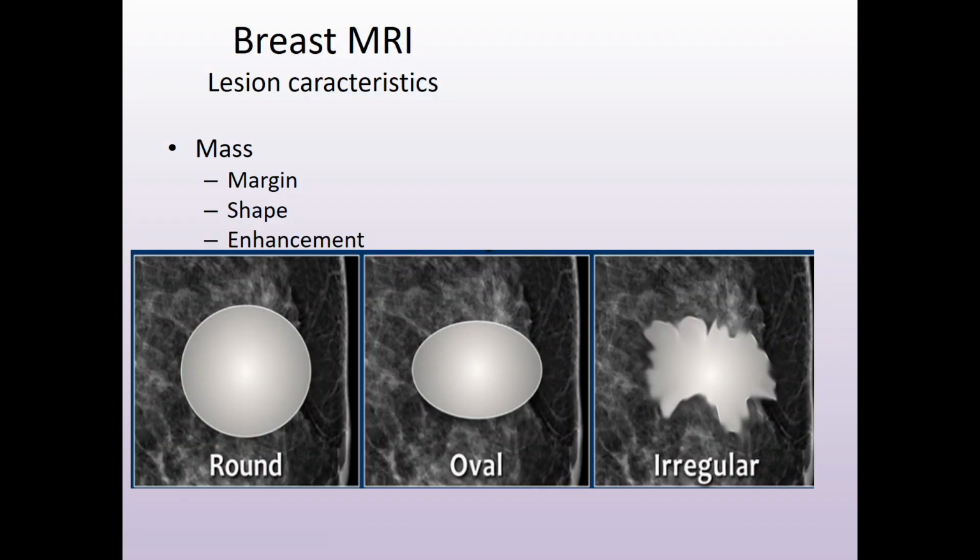The second thing we look at is the shape. Is it round, is it oval, or is it irregular? Here again, when it's irregular, then it's highly likely to be malignancy.